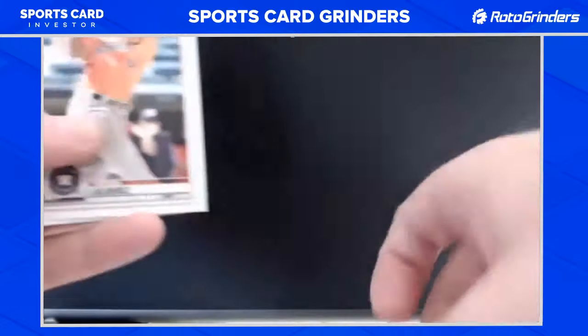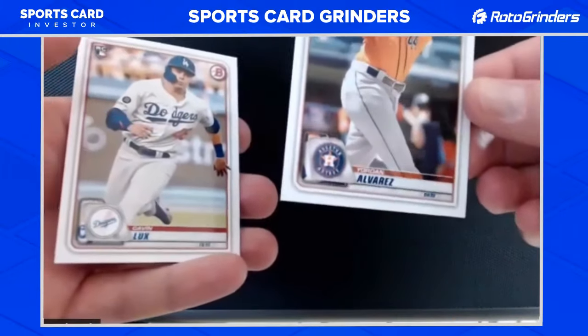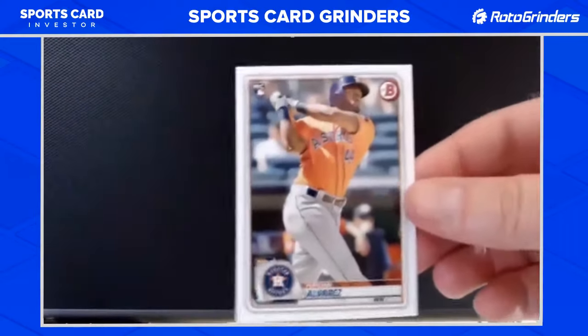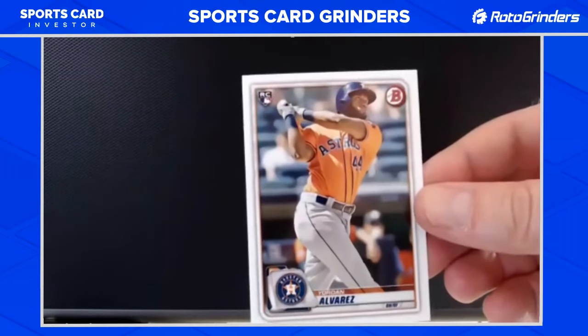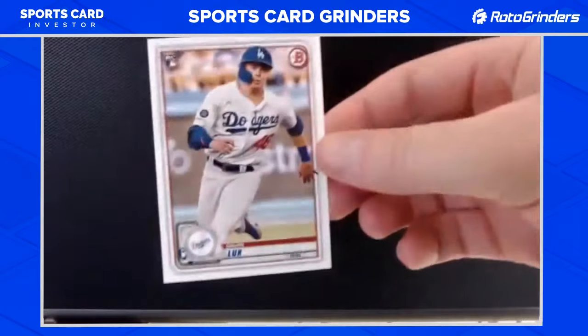I guess. I see Yordan Alvarez, I believe. Ooh, Yordan Alvarez. That's his rookie card, so that's a good one. This is his rookie? Yep, that's his rookie. See the little logo in the top. Okay, so even though he came up last year and played, hit 25, 30 homers in maybe 100 games or so, he didn't have a card. Right. At least not a Bowman card. Well, he may have had a prospect card, but I guess he didn't have a rookie card.